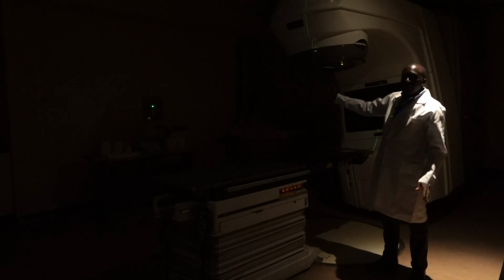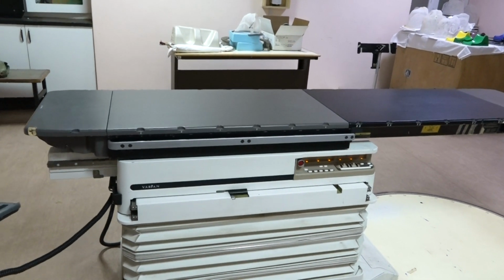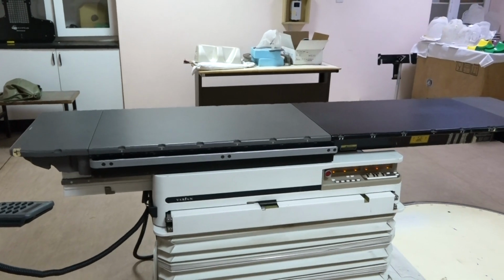I think you can see clearly the green lights coming from the walls. These are lasers which we use for ensuring that we position our patient as accurately as we can. And from this side, I'm also showing that this light is visible here. This machine can project light. It shows you the field size and also projects what area you want to treat.